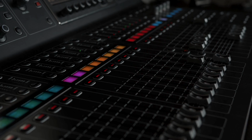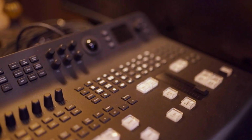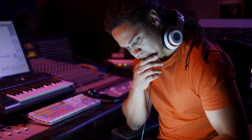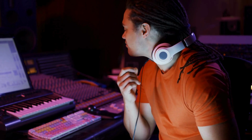Well, first things first, you've got to think about your needs. What kind of music are you making? What are your go-to production techniques? Like, if you're primarily a hip-hop producer, for example, you're probably going to want a bundle that's got a lot of drums, samplers, and vocal processing tools. Right, that makes sense. It's like building a custom toolbox. Totally. You wouldn't use a hammer to screw in a bolt.